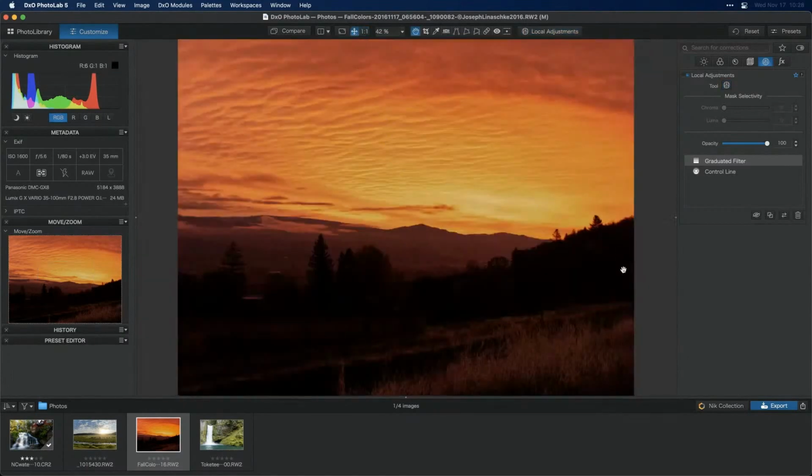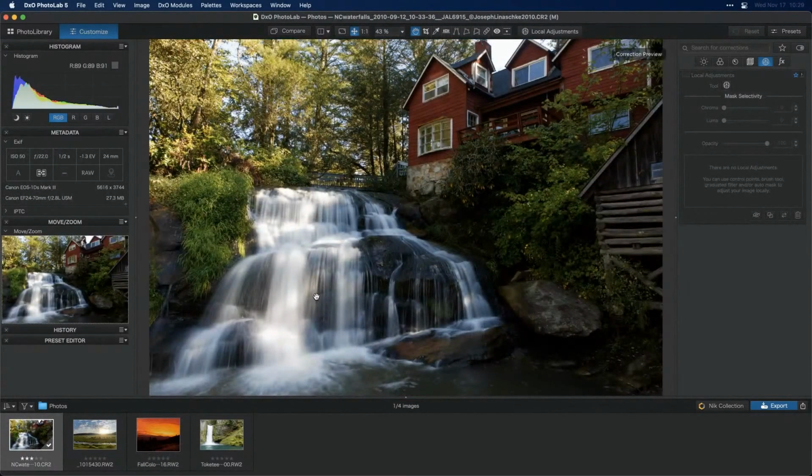Let's back out of that. And I love it. And of course, remember, if you wanted to take some noise out of this, because it is looking a little bit noisy where I pumped up the shadows in there, I can add some denoising using the prime denoising tool. So we're going to leave it at that one for now. All right, now let's move on to the final photo. This one here, this waterfall picture.